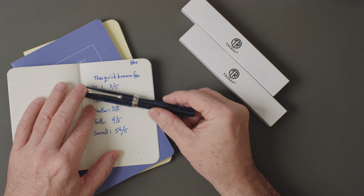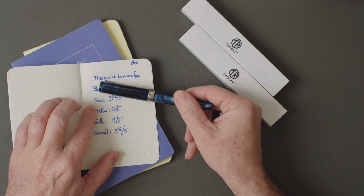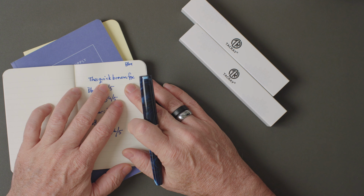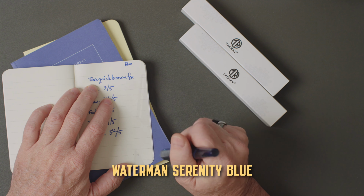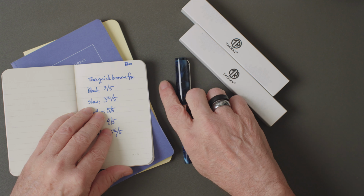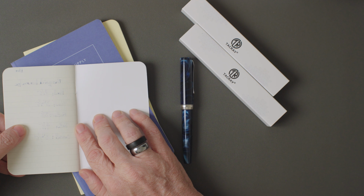It's the Edison Jameson oversized fine nib, and you can see this is also, I should mention, I just wrote blue up here, obviously. This has a fine nib, and this looks like a double broad. So the bleed through, not so great. As you can tell, it did bleed through quite a bit.